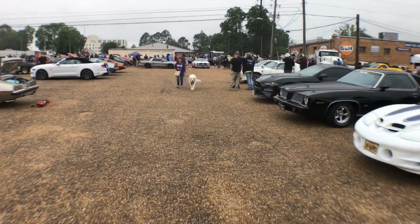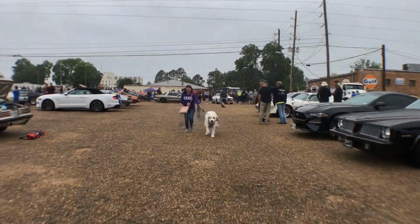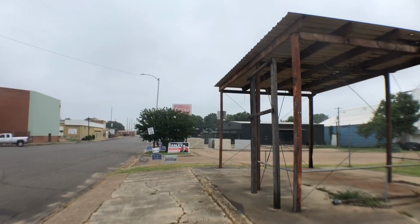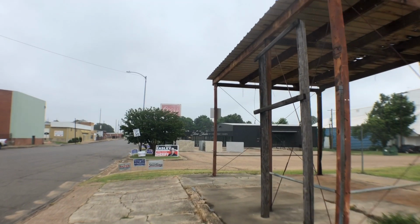Of course, there's Paula. She was out there checking out the cars. Love that dog.